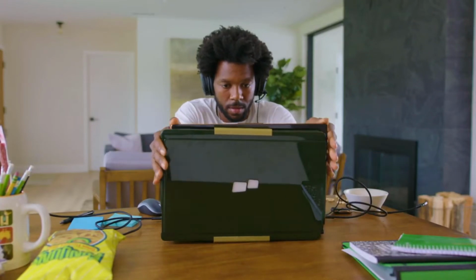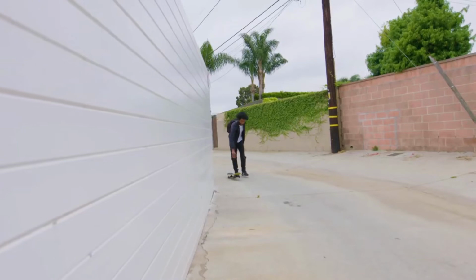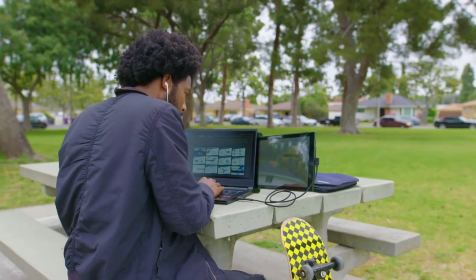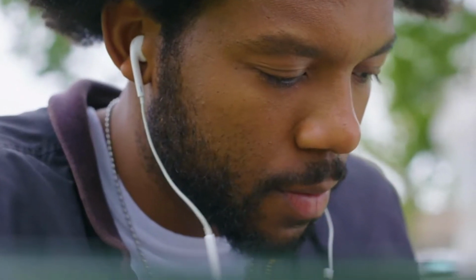Not only is Trio easy to use, it's also compact and lightweight, which makes it ultra portable. Our vision is to deploy Trio and Duo X in schools, corporations, government facilities, basically anywhere a laptop user could stay mobile and productive.